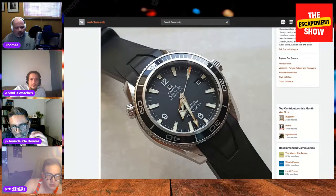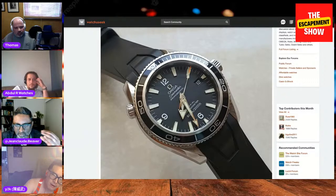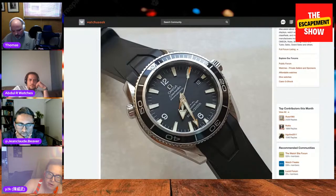So this is the first generation Planet Ocean. When they moved to the next generation, which was the caliber 8500, the watch went to like 16 mil thick, and it's always stayed really thick. It's never come back down. So again, Omega, if you're listening, you can make a few tweaks to the Planet Ocean line, bring it back to more what this was, and you'll have a good piece, I reckon.